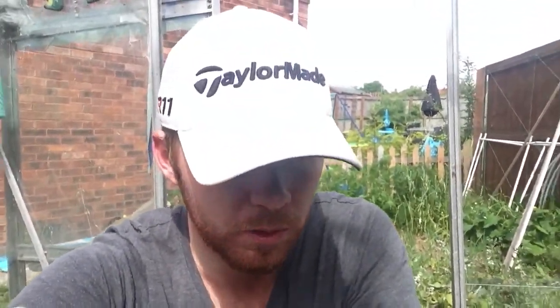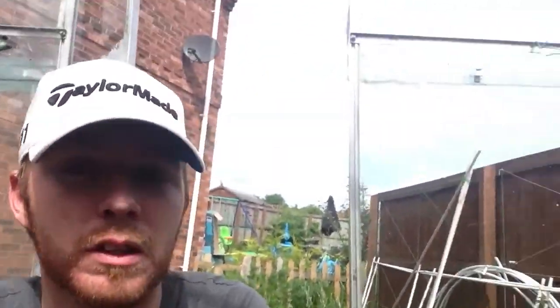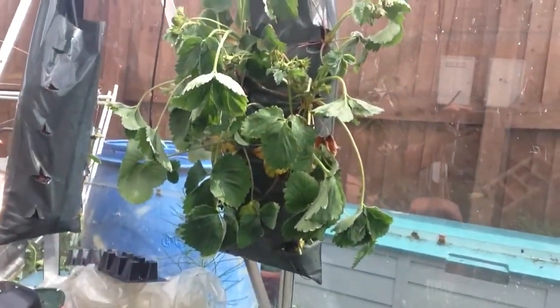Right guys, here I am back at my place, just sat inside my greenhouse at the minute. I'll talk through some of the stuff I've got going on in here. Looking at it, it just needs a massive water. I just took a quick look at my strawberries.